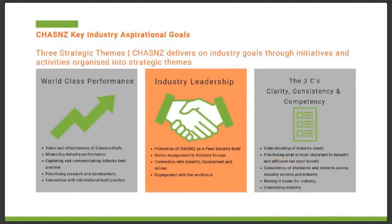Look, we do have some aspirational goals from the CHASNZ point of view. We want to be world class in health and safety. And what that really means is we don't want to be a follower anymore. And you've probably all been aware that we've tended in health and safety to follow what's happening in Australia, what's happening in the UK, what's happening in Canada and other places. Sometimes 2 to 3 years later, we'd really like to change that and see New Zealand really punching above its weight in this area and starting to lead here. Look, we'd also like to see a lot more unity and cohesion across the industry because, as I said before, it's a fragmented industry from a standards point of view.